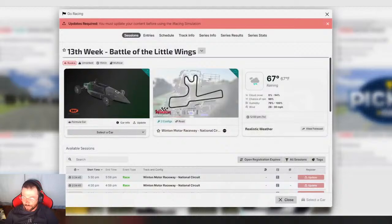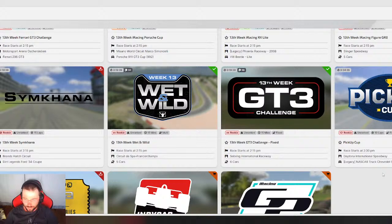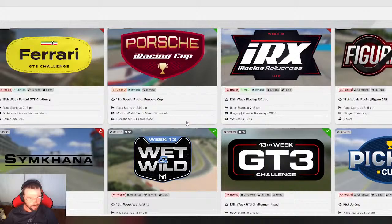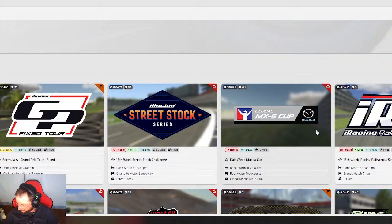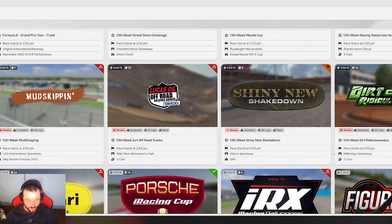I see even Battle of the Little Wings, yeah, 99% chance of rain. Come on, man. GT3 Challenge, 100% chance of rain. Fixed Ferrari, 100% chance of rain. So yeah, that's making me not want to participate in week 13, which is a big deal for me, because usually that's not the case.